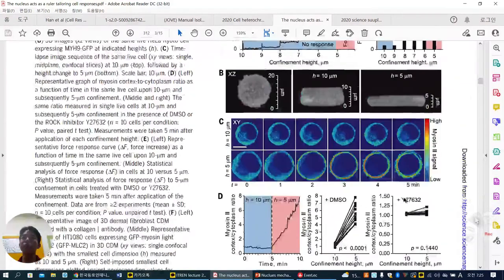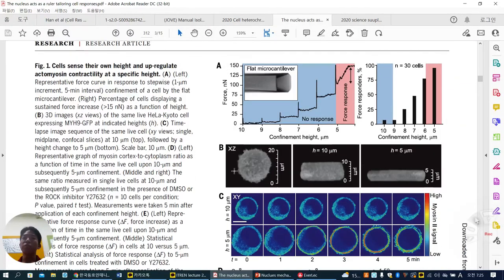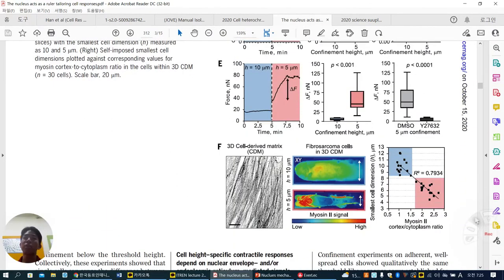Now this is from the 2D condition. They put the cell on the slide glass and then push from the top using this flat micro cantilever. And then what happened in 3D? They are using collagen 3D hydrogel. So the 3D cell-derived matrix is collagen. And then they look at fibrosarcoma cells and check the myosin II level. This collagen matrix has a pore size from 1 to 10 micrometer.